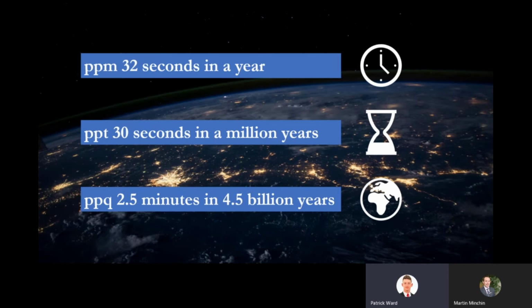Now, if you don't deal with ppm or ppq terminology, my next slide will simplify that. ppm is the same as 32 seconds in a year, which, as you can imagine, is a huge difference. ppt is 30 seconds in a million years, and ppq is 2.5 minutes in 4.5 billion years, and that's about the age of the Earth. So you're looking at a huge jump in terms of sensitivity from rapid handheld units all the way up to LCMS technology. But again, these are all stages in the detection process and analytical techniques that you could use to quantify mycotoxins.